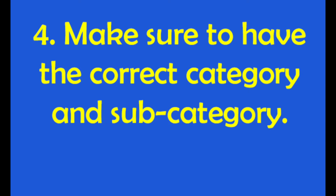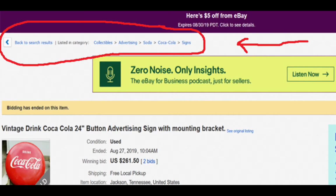It's very important. So what I mean by that: I clicked on an antique sign, and this one's already sold. It's a button sign. It sold for $261.50. And if you look up here at the very top, I've circled it in red, you can actually see the category. So this is under collectibles, advertising, soda, Coca-Cola, and signs. So you'll find those categories. Not everything goes down that far into multiple categories, but you need to do your homework. So that's what you want to think about when you're looking for information.